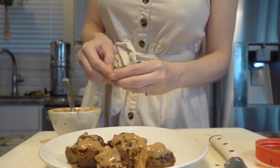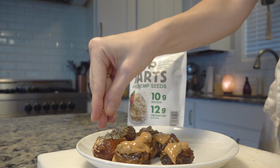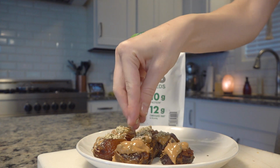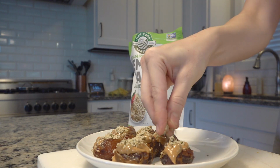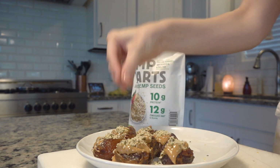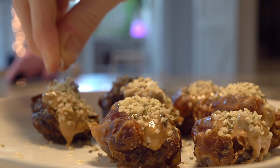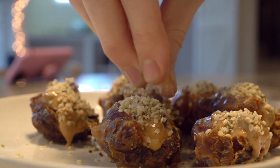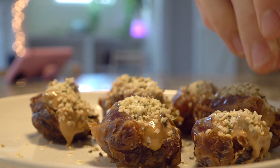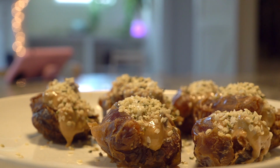Then I took my favorite hemp hearts and I drizzled, dropped, spread. I don't know what the terminology would be, but I just put some all on top of the date mix, nut mix thing. Dude, these are so good. But don't forget, they are the best out of the freezer. So when I was done, I put them in the freezer to harden up.